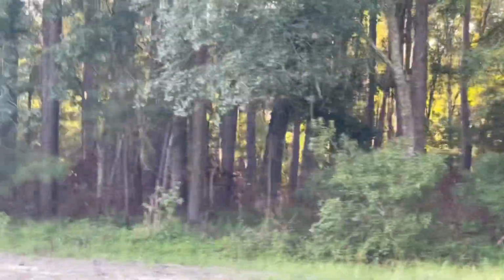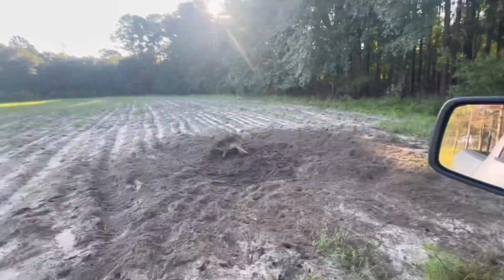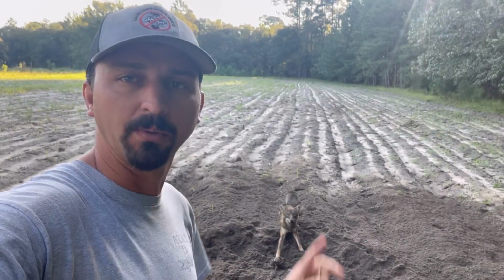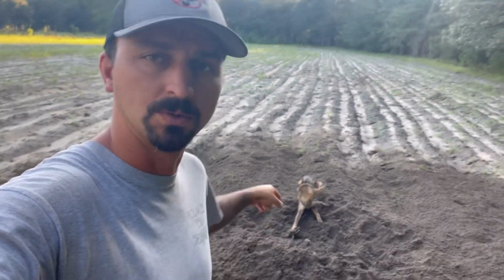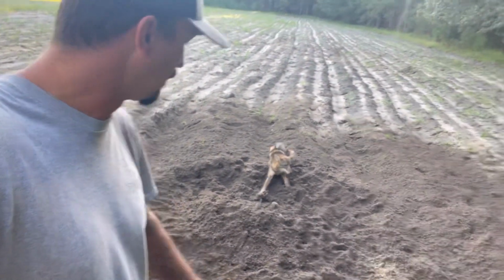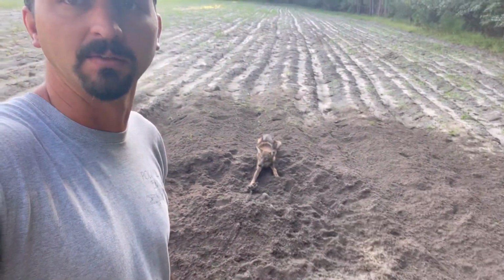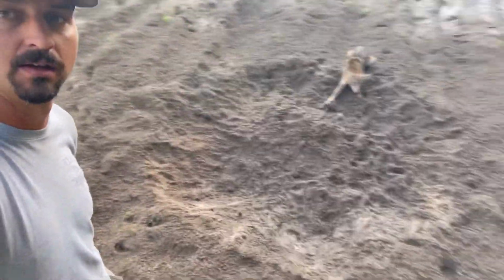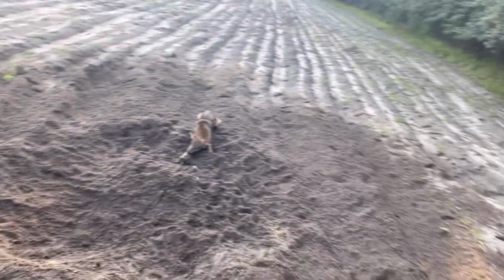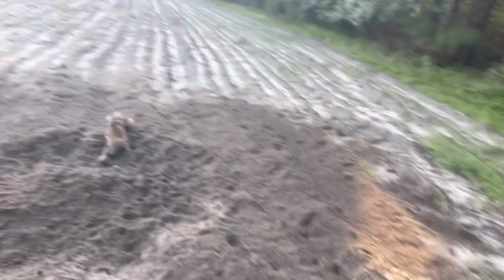Wait, number 2 got this set. Good looking dog, dude. Just look at the mess you've made. All right, this is where we caught our first coyote this fall. It was right here in this same set. We just moved it over a foot or two and remade it because the first coyote had made such a big mess of it, and the second one has made even more of a mess. Just look at the darn dirt this thing's got slung all around here.